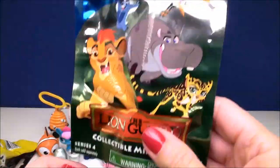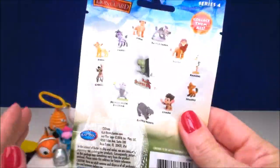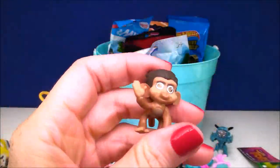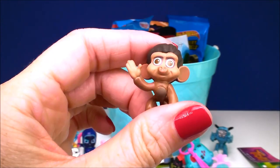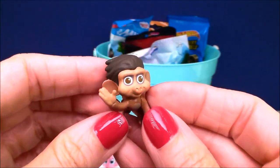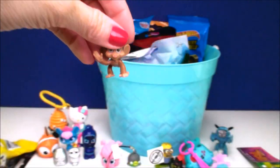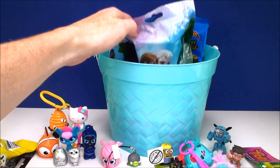And next we have a Lion Guard collectible minifigure from Series 4. Shows in the back all the different ones to collect. And let's see who we have. Oh my gosh, I feel like every time I open one of these, I get Goomba. I'm telling you, I haven't opened that many of these, but I've gotten a lot of Goombas already. I don't know if he's just a very common one or what, but hey, high five. All right, that means I just have to get more so I can get more for my collection.